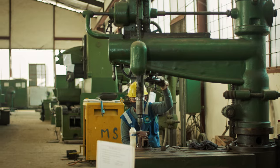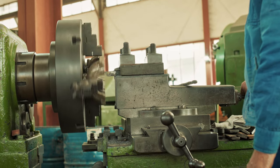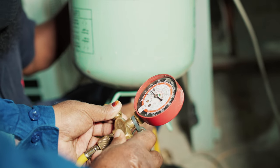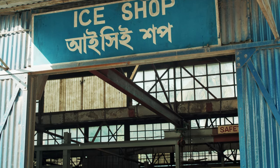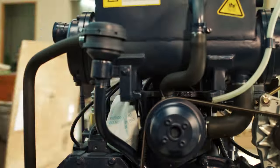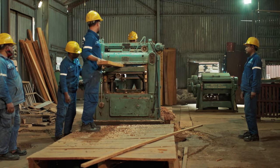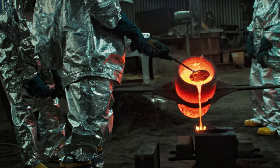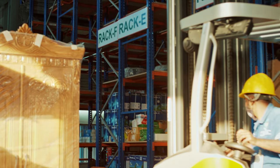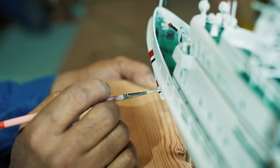DEW has different shops for shipbuilding and repairing, whereas the specifications are machine shop, electrical shop, maintenance shop, ICE shop, outfitting shop, carpentry shop, storehouse, and painting shop.